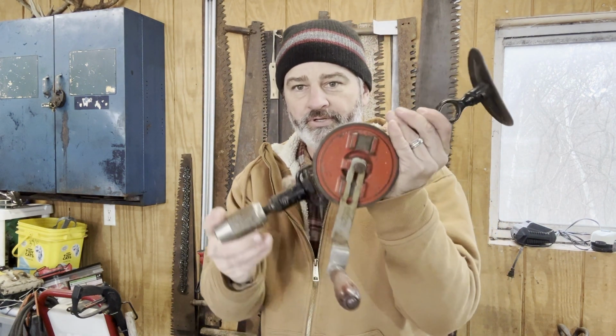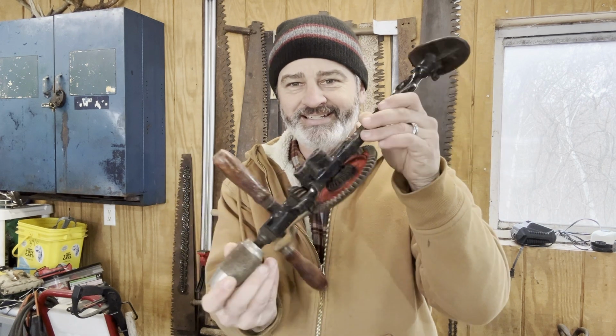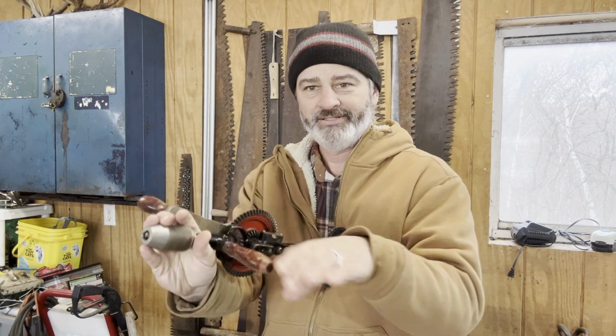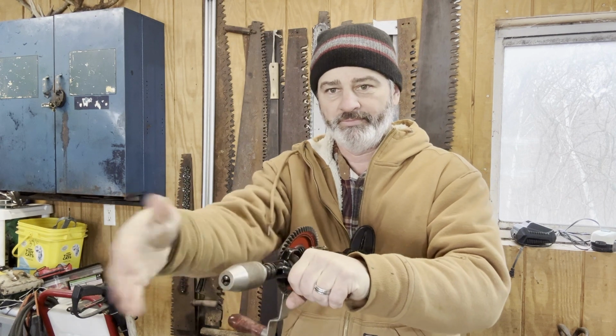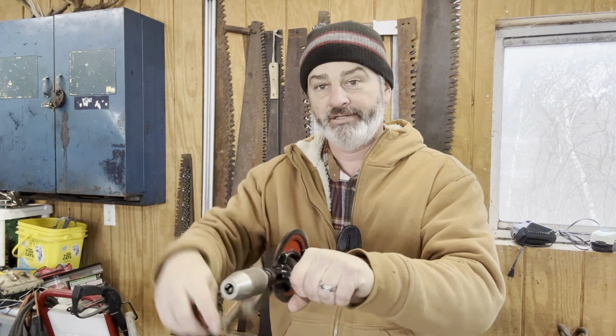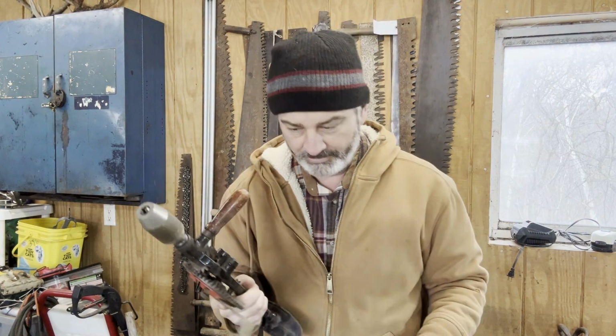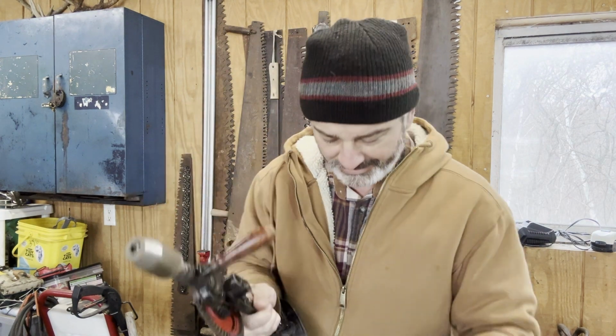Don't laugh. But you could always go to this. This is called a breast drill. Hold it like this, set your drill bit in here, and drill away. I hope it doesn't come to that, but if I have to, I've got it.